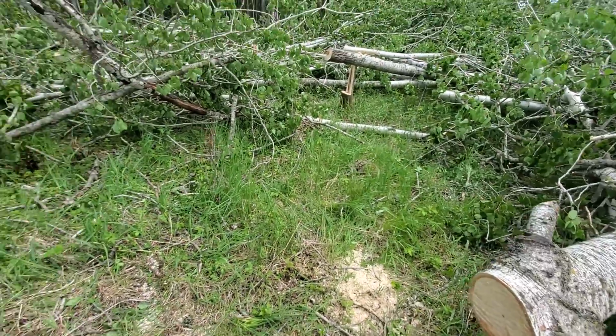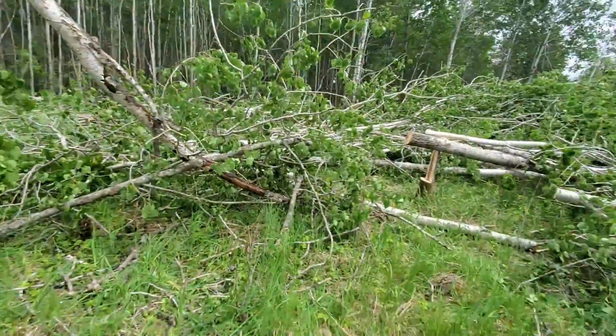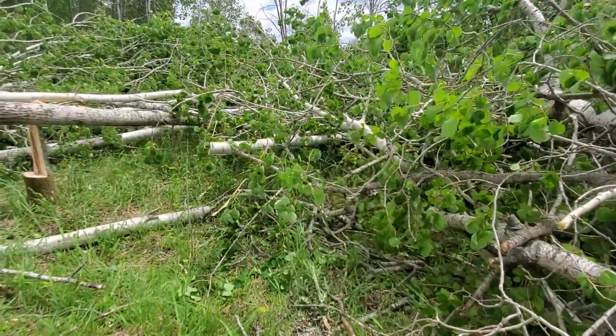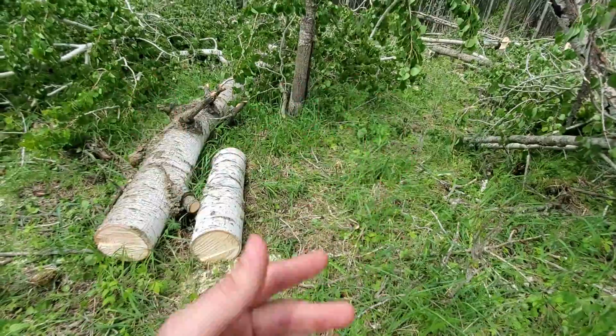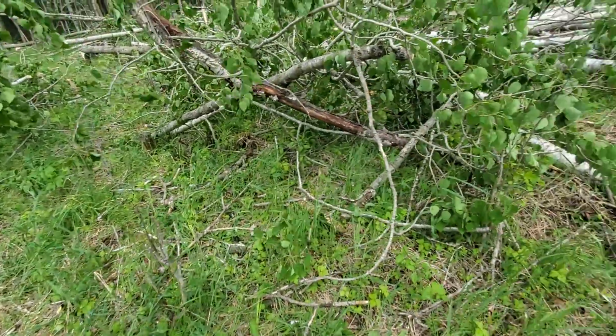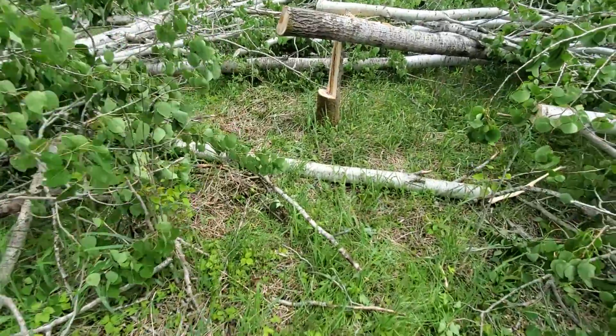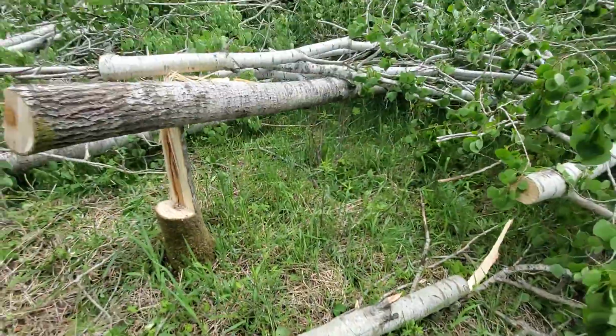I like this area right here. You can see I got pretty thick cover all the way around, and it's a dry spot. I anticipate once these grasses come back and some of the young woody vegetation, there definitely should be some bedding in this area. So kind of a neat little canopy area right there.